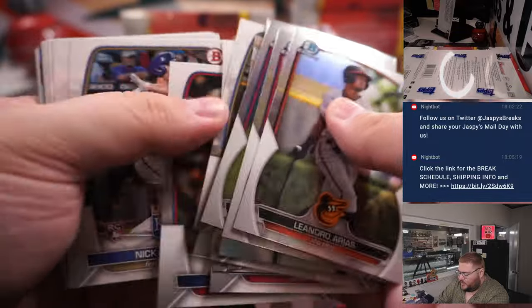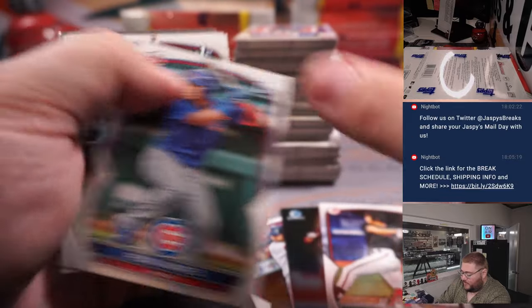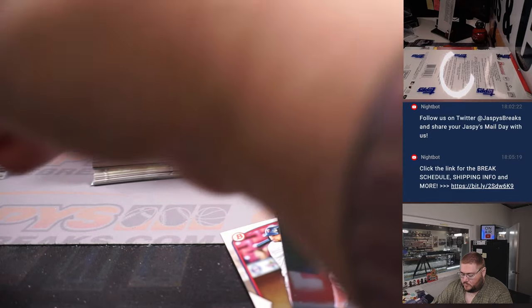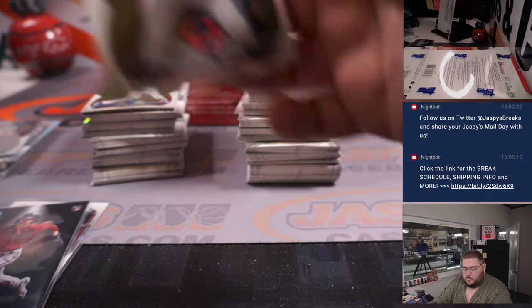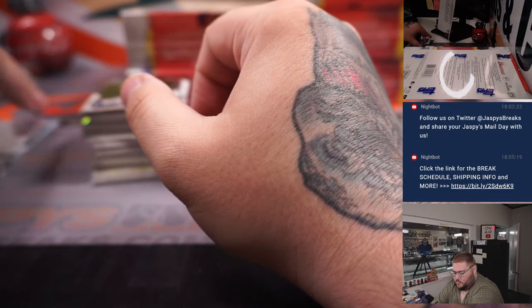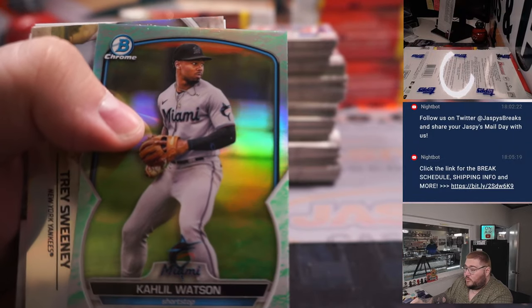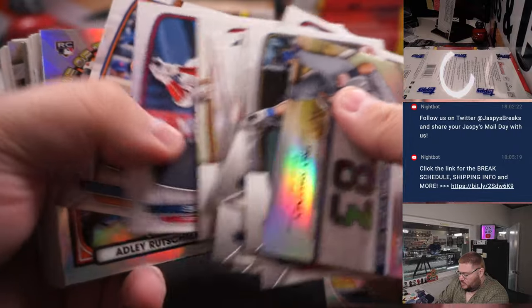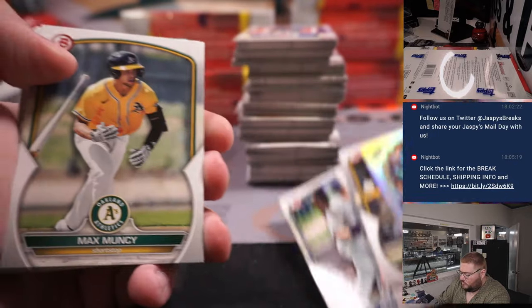Zach Neto, playing a pretty solid rookie shortstop for the Angels. There's Corbin Carroll, spotlight for the D-backs. All right, Drew Jones, paper. Quill Watson for the Marlins. One more Spencer Jones.